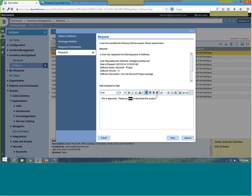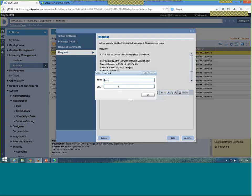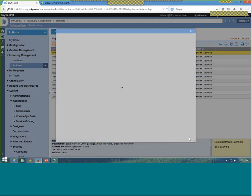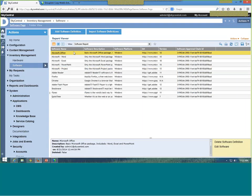and I can make here a hyperlink and just say, you can enter in the exact website where it needs to go to and the URL. So when Jack gets this, he'll be able to see this email that says, please go here, download this product, click on here to download it, and it's taken care of. So that is the very simple version of how to request software and how to manage the software requests.